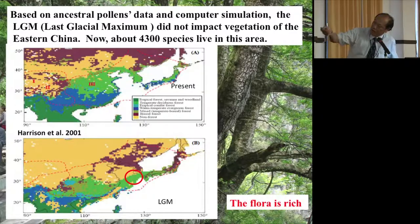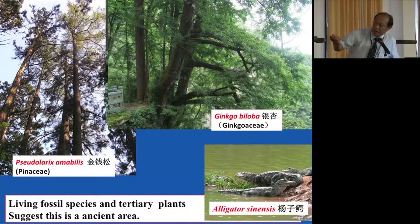This figure was published by Harrison in 2001. He used ancient pollen data and computer simulation. In the last glacial maximum, East China and Japan had temperate forest. It's good forest. Now, this is now. So this area keeps a lot of living fossil species and tertiary plants, like ginkgo.